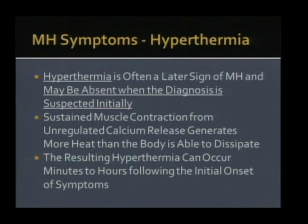Hyperthermia, the herald of malignant hyperthermia, the high temperature or increased temperature does not happen early. It does not happen initially, or at least it's not usually recognized early. It may be absent when the diagnosis is suspected, and it may be a very rapid increase in the temperature from the very beginning. It's a variable sign. The sustained muscle contraction, because of the unregulated calcium release, generates a lot of heat. The hyperthermia can occur within minutes of starting surgery. It can occur much later.